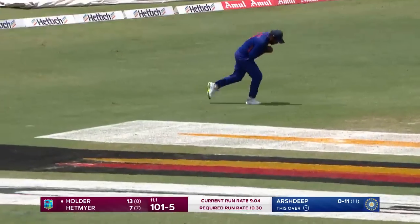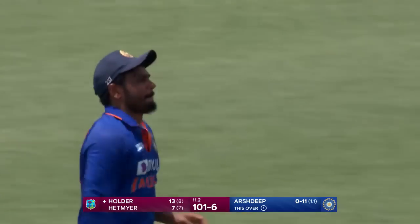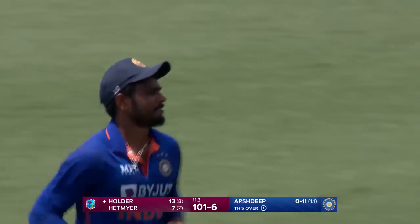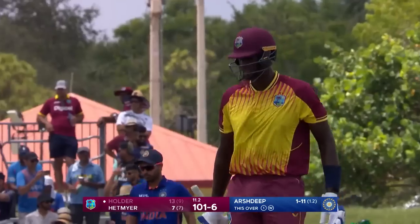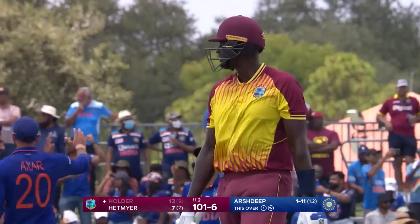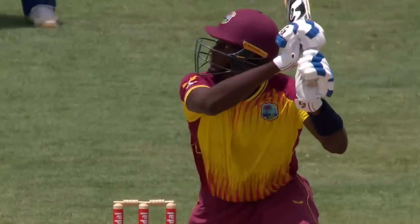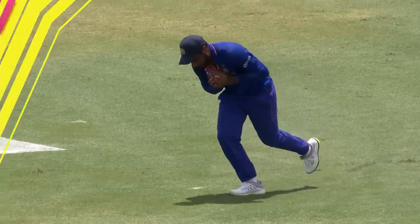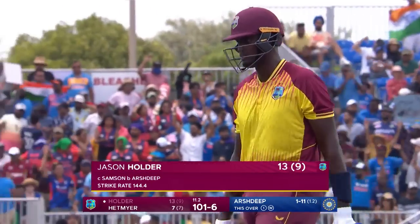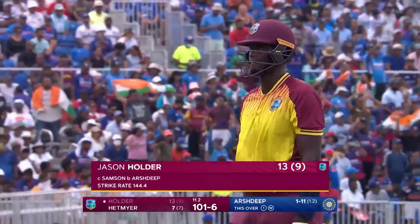Does he get a wicket? Well, he gets a wicket. So exactly what he's been asked to do, Arshdeep Singh, every step of the way. He's answered all the questions so far. And again, pace off the ball. Jason Holder threw the shot too early. Yes, he's hitting with the breeze. Could not get the power because of the lack of pace on this delivery. He goes for 13. West Indies in further trouble, 101 for 6.